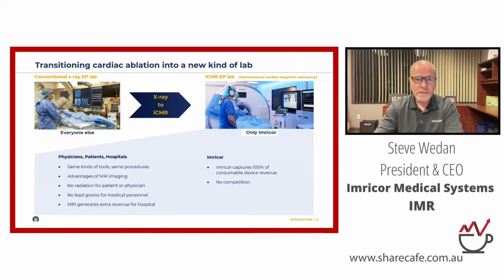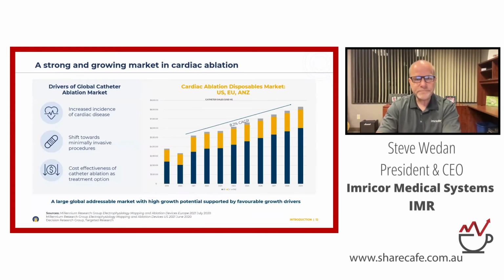For Imricor, what it means is that once we make this transition from X-ray to ICMR, every device that's used in the ICMR lab has to be MR compatible, and only Imricor makes MR compatible devices. So Imricor captures 100% of the consumable device revenue for every procedure that's done. We have no competition in the ICMR lab.